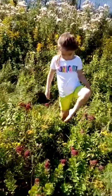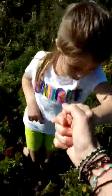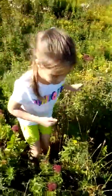Here, take my hand. Good job. We're almost at the end anyways, and then we're going to turn this off. Yeah. I threw my apple away. I'm starting to get itchy. I shouldn't have been touching the flowers.